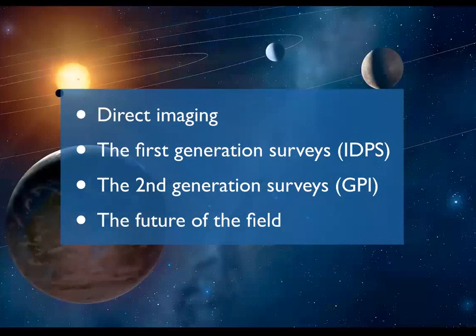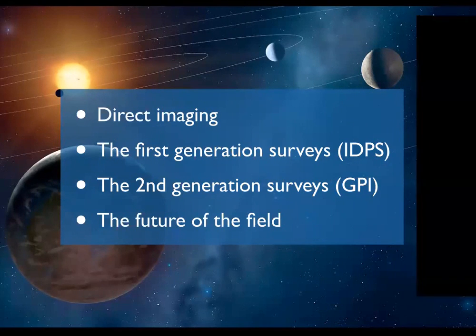So in the talk I'll go very quickly over direct imaging, how it works, the first generation surveys like the GDPS with David Lafreniere in Montreal, the IDPS, and then other surveys, the current ongoing surveys with GPI, and the future of the field. So we're trying to directly image and characterize habitable or temperate planets around the nearest stars.